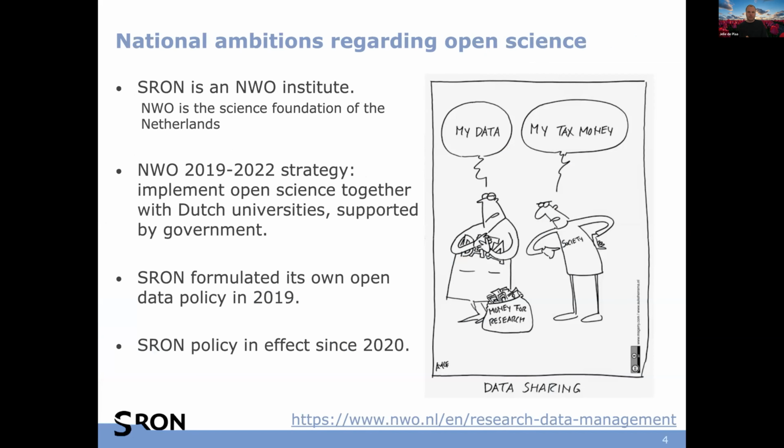So how did we get started with open science? Actually, this was encouraged by our funding agency. Our funding agency is NWO, the Netherlands science foundation. There's not a good translation in English, I think, for the NWO abbreviation. NWO is basically our science funder who funds individual scientists, but also has a number of institutes in different fields, like SRON, to build the infrastructure needed for doing the science. So SRON builds instruments for scientific satellites to make astronomy possible in a way.